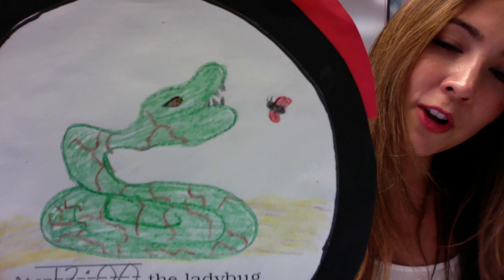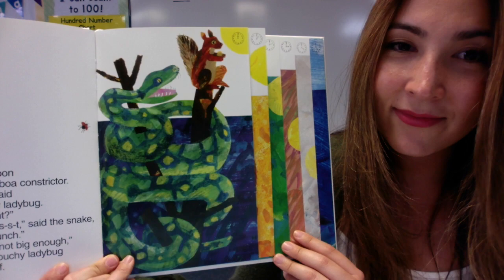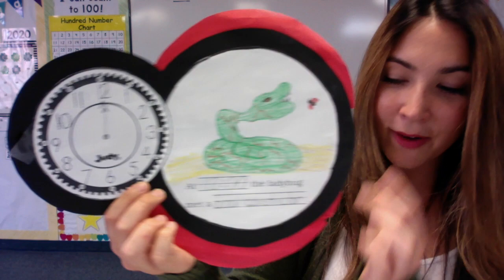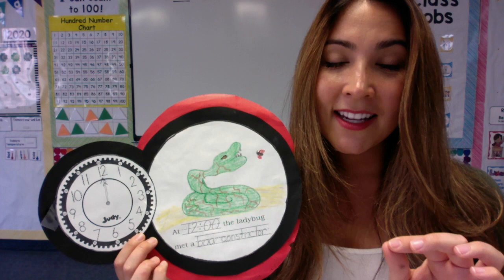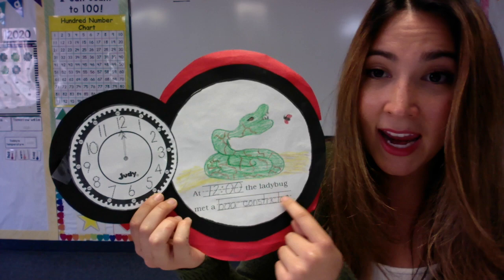So I looked at that boa constrictor in my book. That was at 12 o'clock. Do you see what color the boa constrictor is in the story? It's green, right? And so my boa constrictor is also green. Okay. Well, there's a lot to choose from, right? So I'm going to show you each animal and the time that the ladybug met it. And that way, you can pause the video so you can take a good look at it. Write the time here, and write the animal's name and the picture.